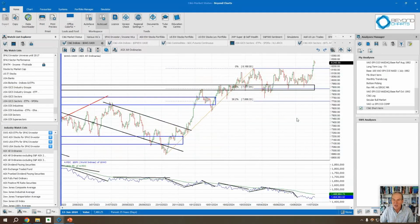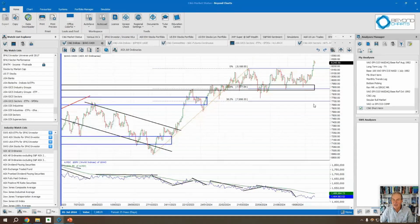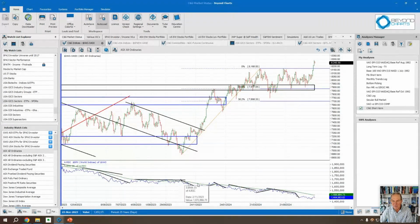So the All Ords has made a new all-time high, a couple of bars in a row, and you can see how that stands out, but still underperforming the S&P 500 all this time. That's what this blue line's telling us. Trend still down in terms of underperformance relative to the S&P 500, and that's just purely on a bar by bar, unit by unit point of view. That doesn't take into consideration exchange rate.